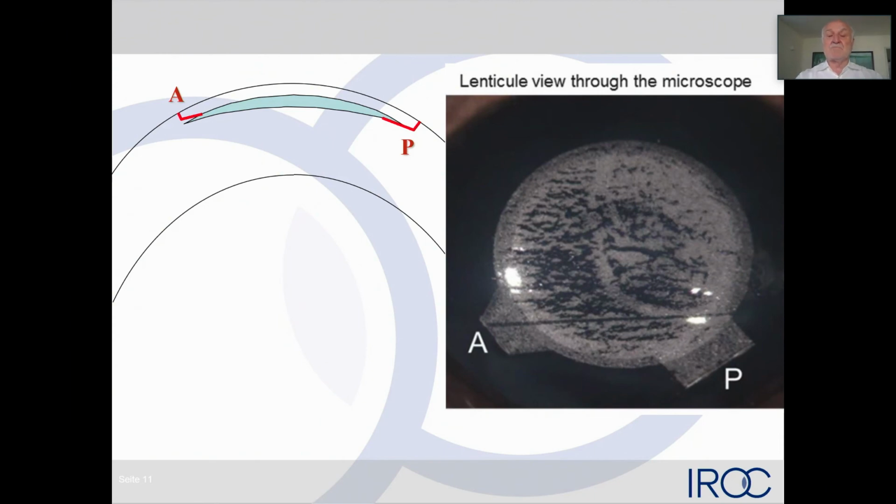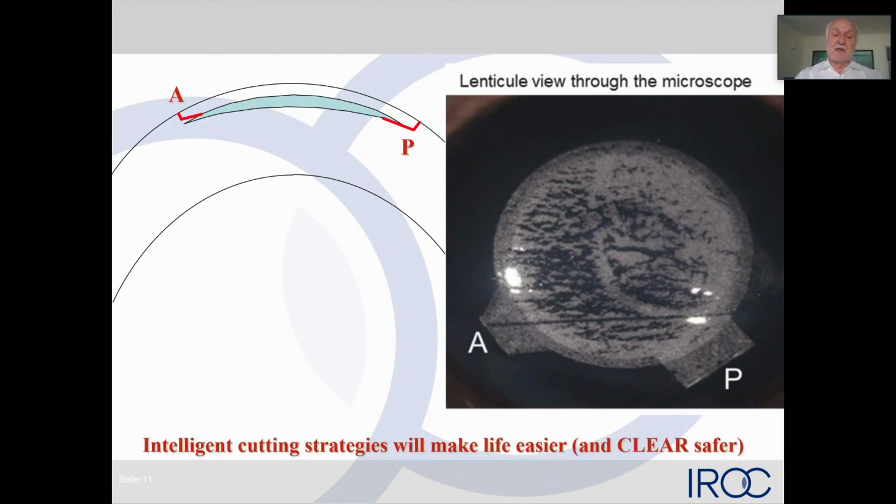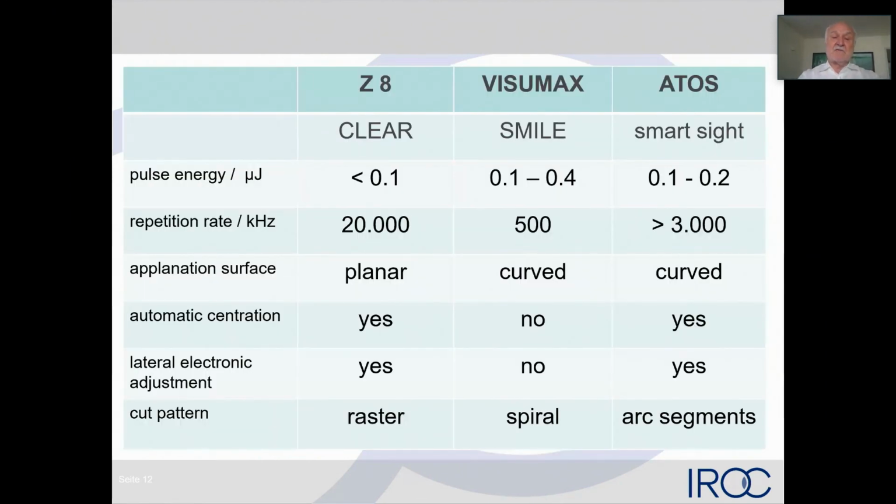Because if you do not create a very nice dissection manually, some parts of the lenticule will stay in, creating irregular astigmatism. And I'm seeing at least 2 cases like that per year in my practice here in Zurich, with residual lenticular particles in the interface. So that kind of approach, the intelligent approach, makes our life easier, most probably safer, and shortens the learning curve significantly.